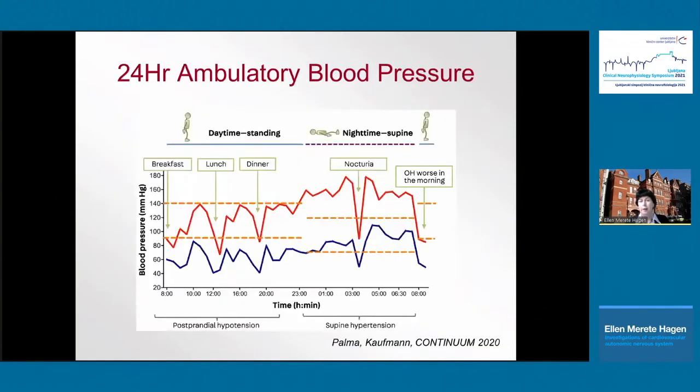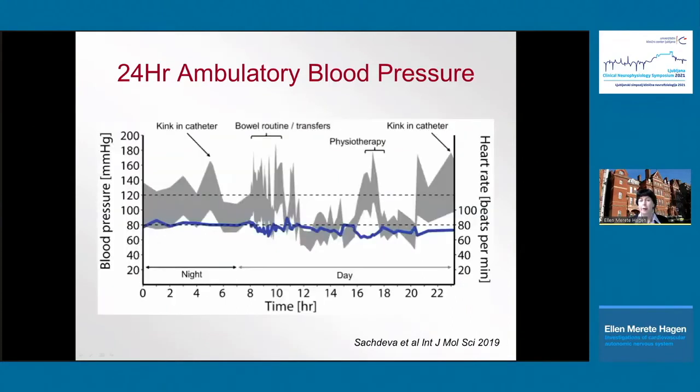And like here, you can see a 24-hour blood pressure showing that they have blood pressure drop after meals, blood pressure drop in the middle of the night, typically a man getting out to empty his bladder, and then low blood pressure with a blood pressure drop in the morning. And here, for a spinal cord injured patient, you can see that there is a kink in the catheter, they have bowel routines, they transfer, physiotherapy, all that is shown on the 24-hour. It's set to go off 3 times per hour during day and 1 time per hour during night, and then we ask the patient to do extra activities.